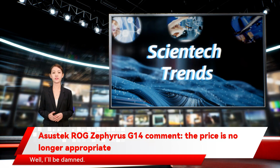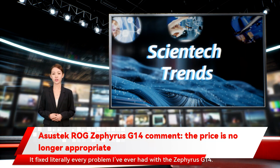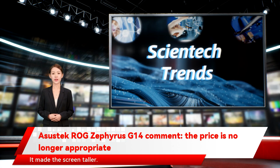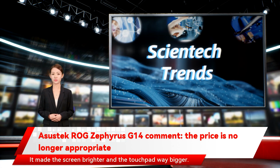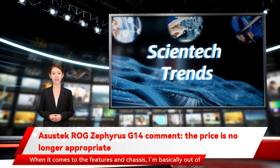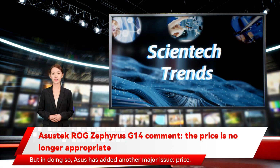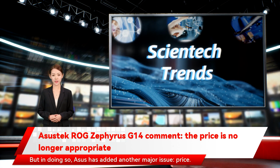Well, I'll be damned. Asus did it. It fixed literally every problem I've ever had with the Zephyrus G14. It added a webcam. It made the screen taller. It made the screen brighter and the touchpad way bigger. When it comes to the features and chassis, I'm basically out of complaints. But in doing so, Asus has added another major issue.